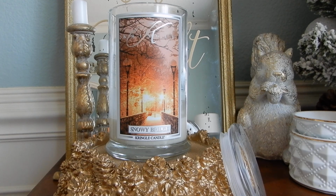So I am tempted to pick up some backups, but I'm resisting only because I don't want to have to store holiday candles until next year. I'm a very seasonal burner. And 2, at this point, I'm kind of past purchasing holiday scents. I am ready for what's new to come from Kringle, from Homeworks, from Bath and Body Works, from all the companies that I am a regular purchaser from. Words. Yeah, I know. Not my strong suit today. I feel like you guys know what I'm trying to get across here.